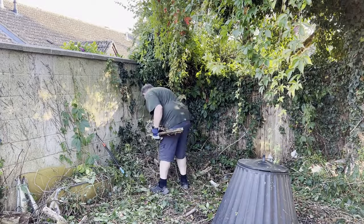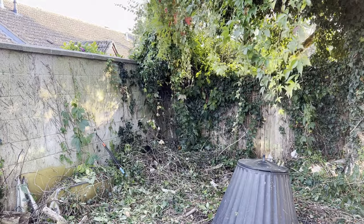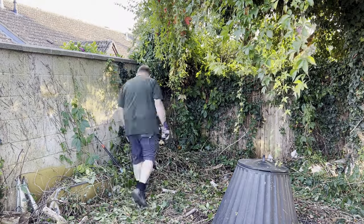Should have tackled this corner first because it's definitely the hardest. I'm getting tired now, it's towards the end of the day, and eventually I'll give up on this one. But let's just try a little bit more first.